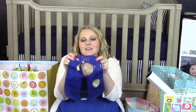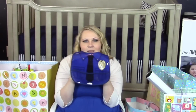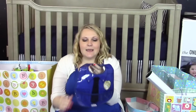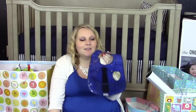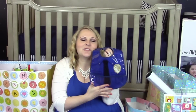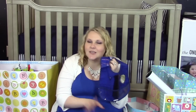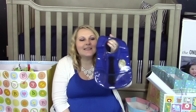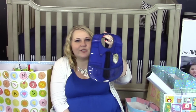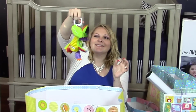Then another thing that my sister had got him was this little police bib. My dad is a police officer, so he's probably going to end up with a lot of police stuff. But this is actually something we registered for. When I saw it in the store, I was like, oh my gosh, we have to get that. And I put it on our registry. She's always buying him stuff here and there, and this is one of the things, but it was on our registry too.